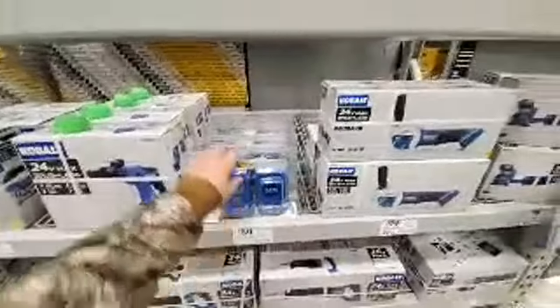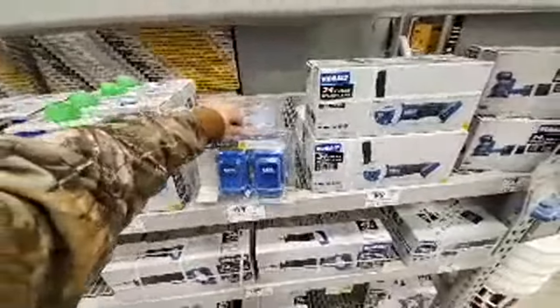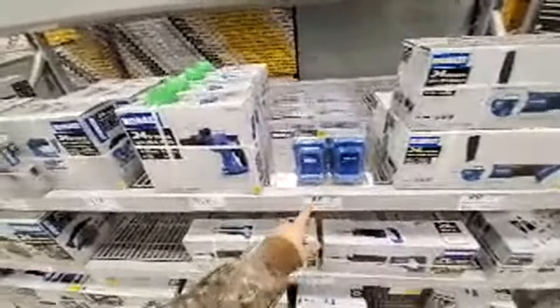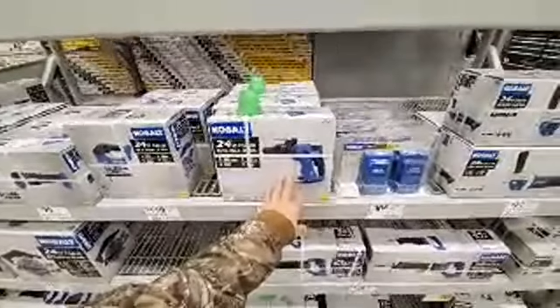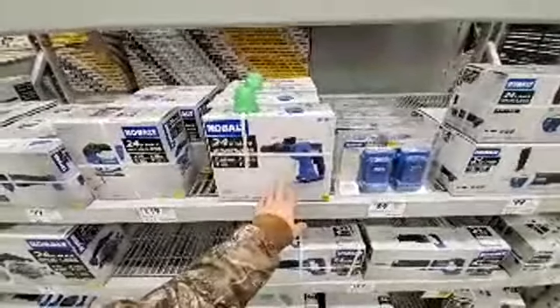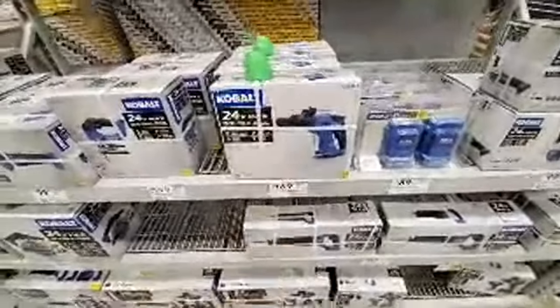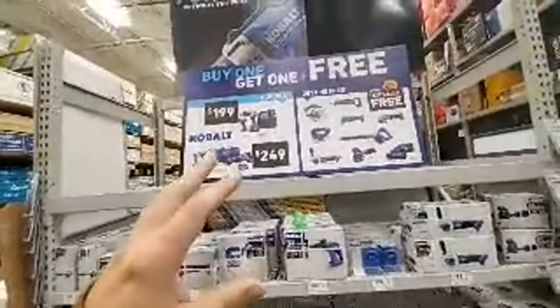$89 for two 4s? All right, so obviously you wanna go this way if you wanna get the 4s, instead of paying $60 for one. Here's an SDS. I don't know if this has been out for a while. I never knew they made one. It's a 7/8 brushless for $169.